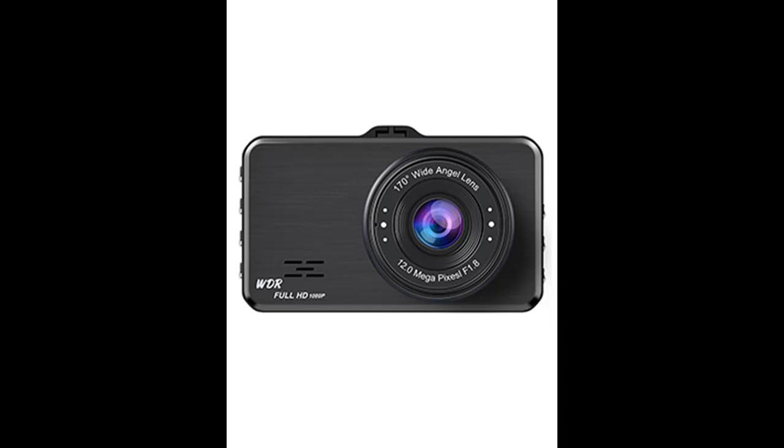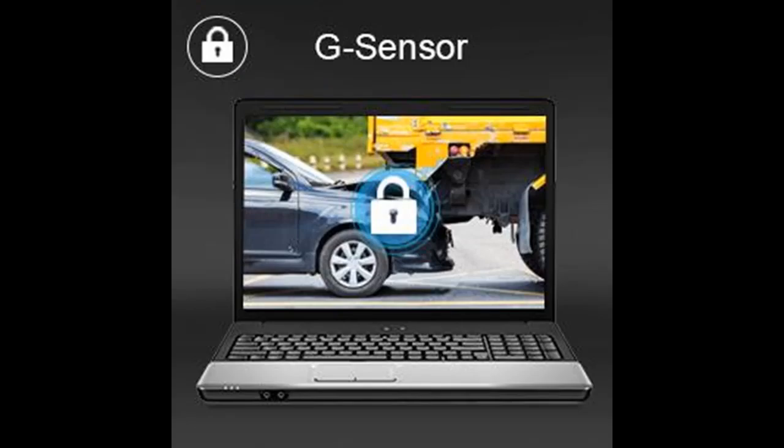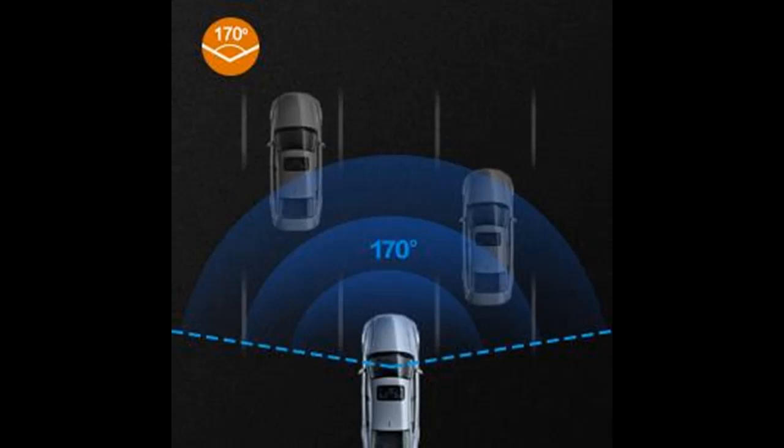This car driving recorder employs a 170 degrees super wide-angle lens. The ultra-wide field of view reduces the blind spots and captures more details. With a 3-inch large screen and updated FHD 1080p resolution, every part of your video looks amazing. You can clearly feel the brand new experience brought by the upgraded material.